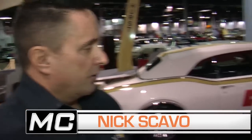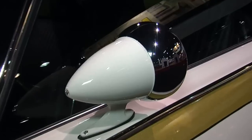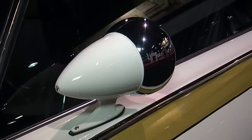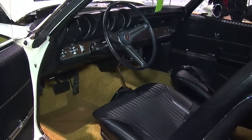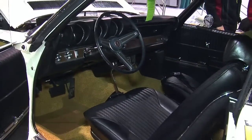Now this car, is there any special options on it from Olds? Yeah, these cars were really like a brass hat type of a car. They were loaded with almost every option you could get. Well, this car's had a full, complete rotisserie nut and bolt. Frame off, everything you can imagine. We did every single piece and part on this car.